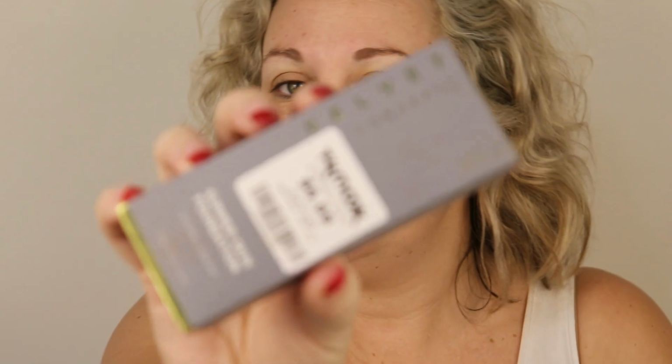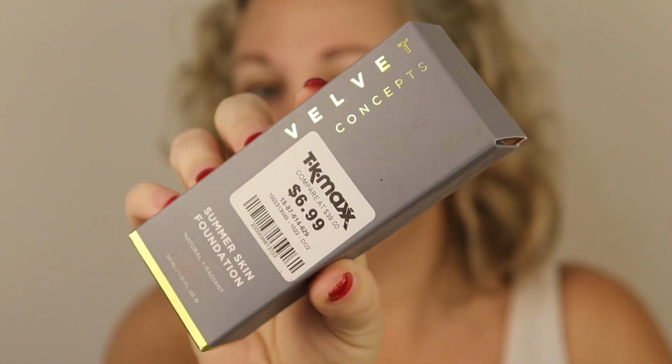Alright, for foundation, I am using this one from Velvet Concepts that I picked up at TK Maxx. I got it for $6.99. They normally sell for $39. It is a summer skin foundation, natural and radiant, which means it's probably not going to be matte, but that's okay. We can fix that later. It says it's lightweight and buildable, and it has a unique creamy formula, making your skin just look like your skin but better, which is what I want today.